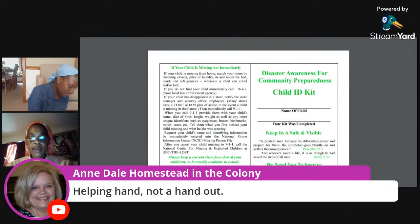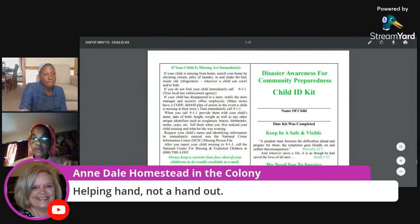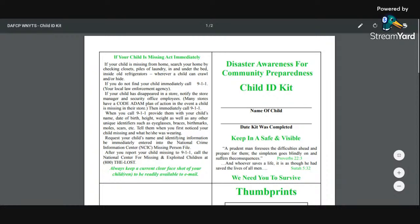So the way it's printed, you fold it. It was meant to be printed on an index card, the Cardex rather. So you put the child's name, the date the kit was made, and there's information on what to do if a child is missing.